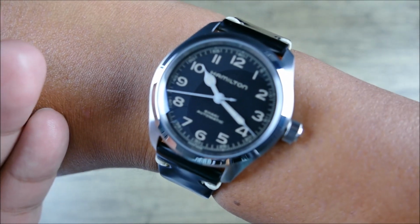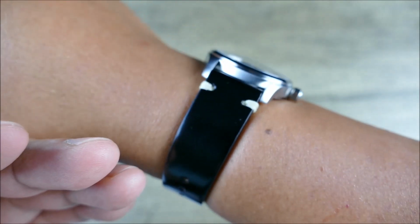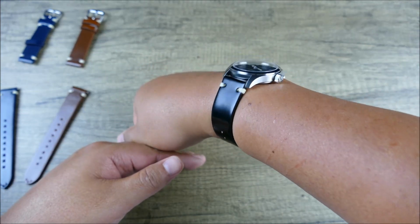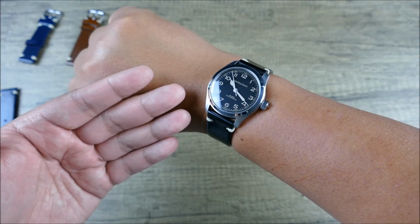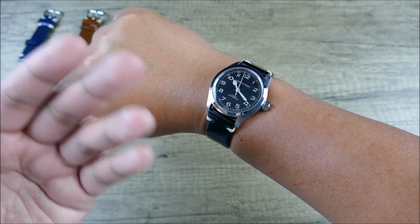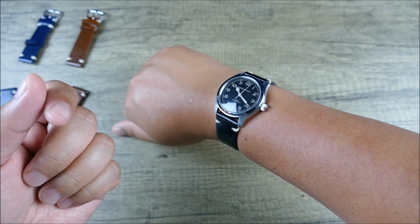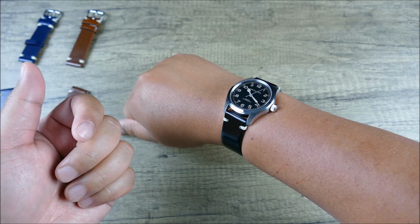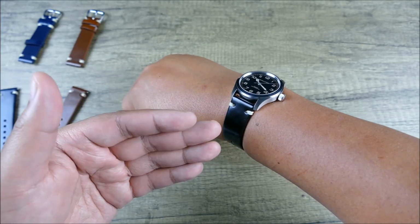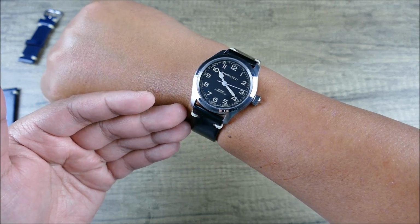Of course, if I get my wrist too close to the camera, you're going to see a lot of lens distortion. It's going to appear much larger. But if you look at it, it just wears like an absolute dream, just like you would expect, because we all love the Khaki Field Automatic line, especially in the 38. You're going to get them with a mechanical, just hand wound, or an automatic. The automatic would be a bit of a closer comparable, but it is a different case that is new with these shortened lugs.